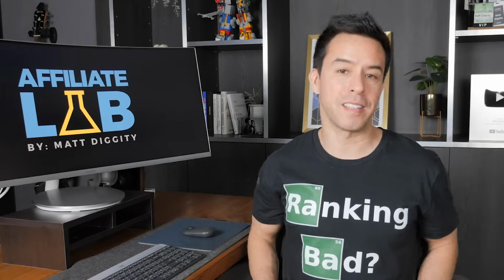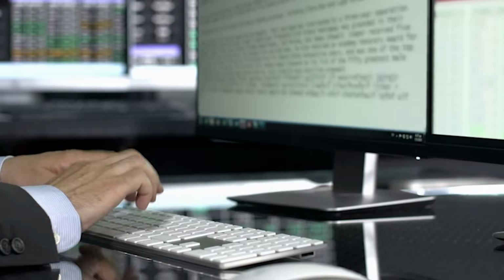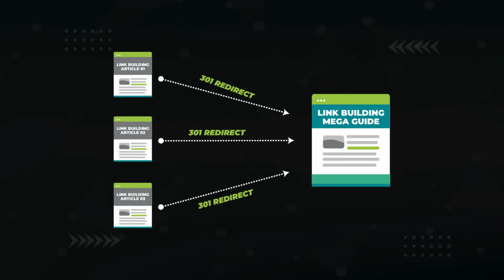Every once in a while, you'll need to do a 301 redirect. This is when you tell Google, this URL doesn't exist here anymore, it's found over here now. This could happen if you decided to consolidate your content. Let's say you wrote a bunch of content on link building, but you decided to merge them all together in a single mega guide on link building.